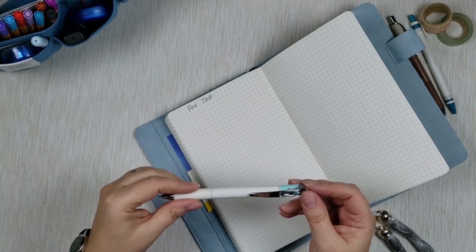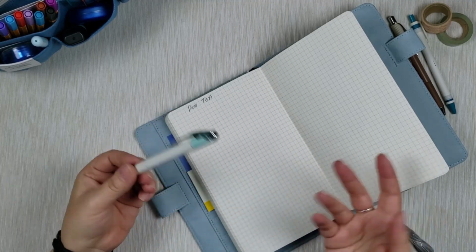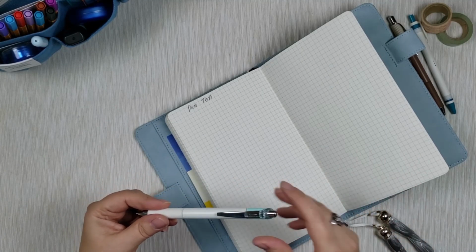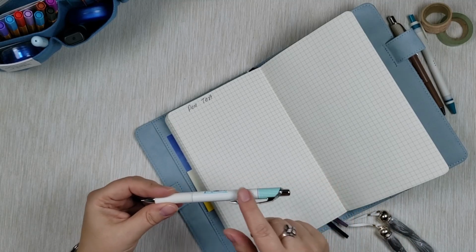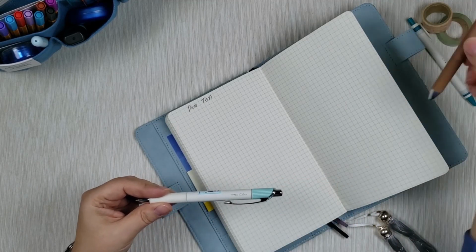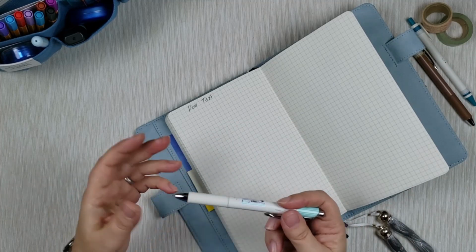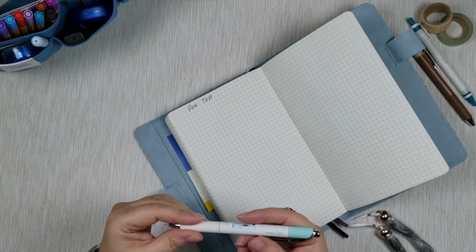I saw Helen from the Coffee Monsters Co. using it and raving about it, and that's why I decided to get them. And let me tell you, I haven't regretted the decision. I actually have 4 different Energel Clenas at this moment. I have this minty top, I have one that is blue with a darker blue top, I have this brown one. I also have Energels that are not Clena but have very similar ink, similar point, and I'm just enjoying them for my work and regular daily life.